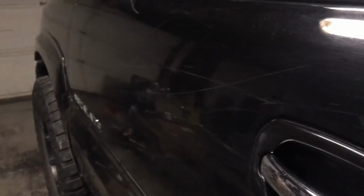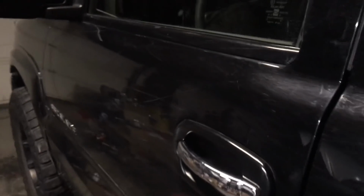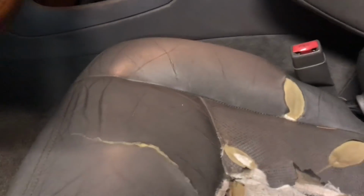Now I have done most of these really deeper scratches because we took this to get our Christmas tree. Oh yeah, now you can see those. But that wasn't the main issue that I had with it. So obviously that looks like dookie, okay? Now, it's got a lot of wear. Everything's kind of just beat to shit.